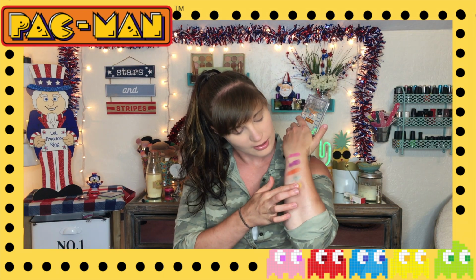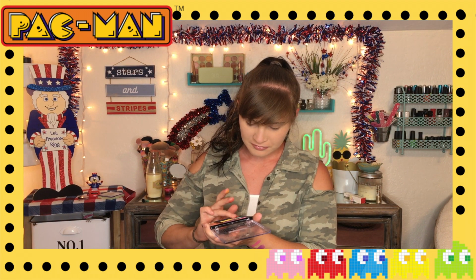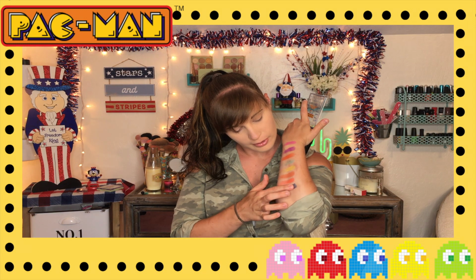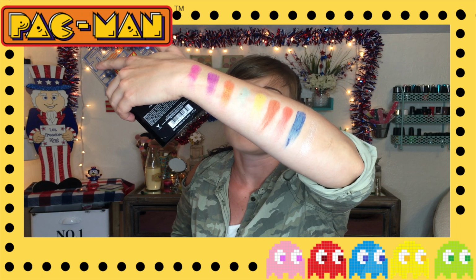And then we have the yellow. Not too bad. This pretty brown shade. That swatched really good. And then we've got this neon orange. I don't know what you'd call it. It's a neon orange. Then we have this really pretty royal blue, and then this bottom shade is just beautiful. So excited. So here are the swatches of the palette.